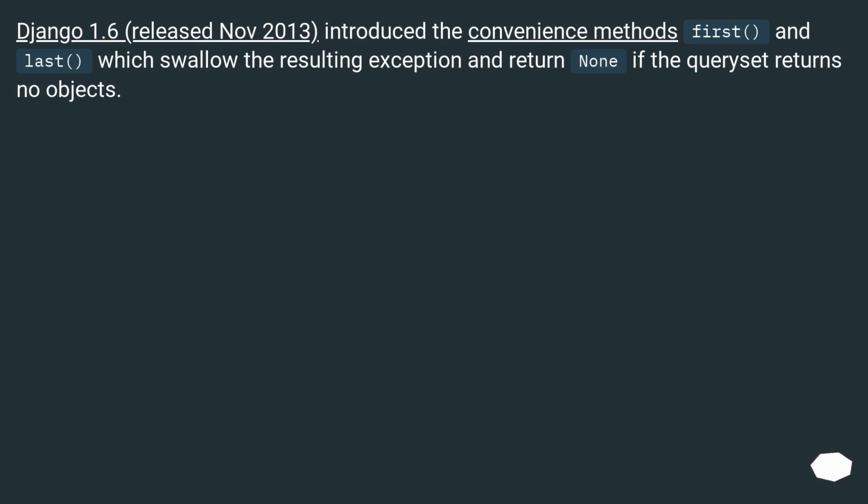Django 1.6, released November 2013, introduced the convenience methods first and last, which swallow the resulting exception and return none if the query set returns no objects.